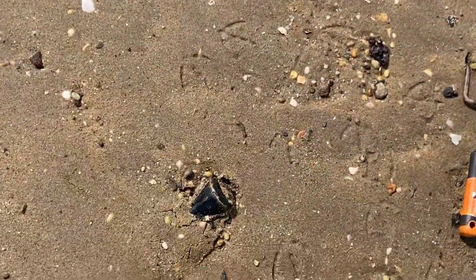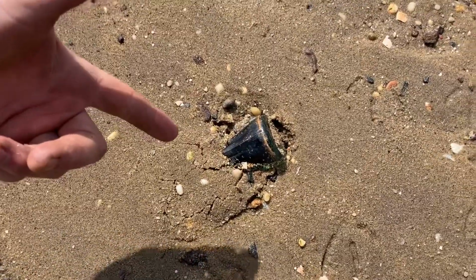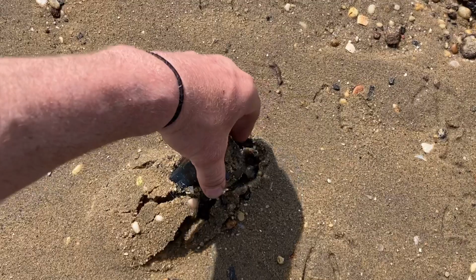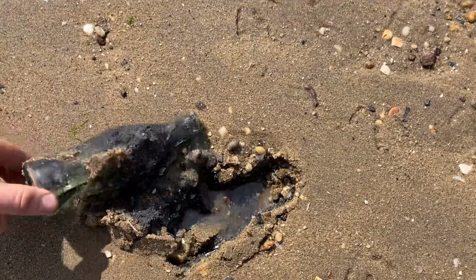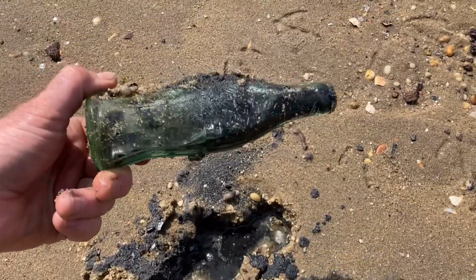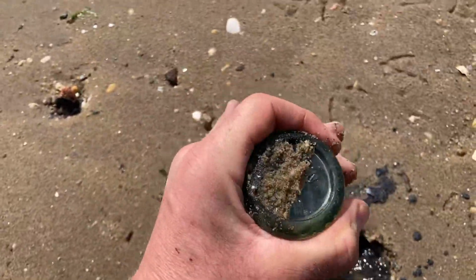It's very rare that I pull a bottle in this area out this intact. So I already started to lift this and felt it's a little heavier than normal. So I'm going to videotape the rest. Look at that. That's a gray Coca-Cola. It is so rare to find one intact here.